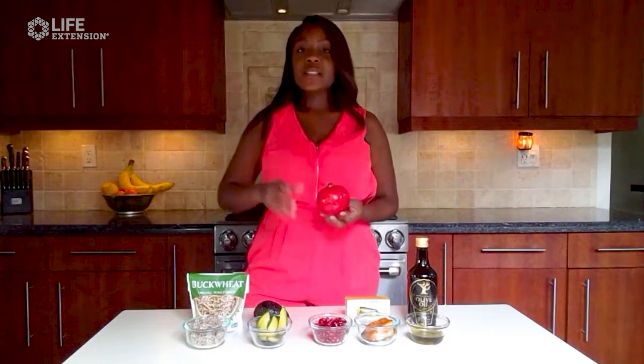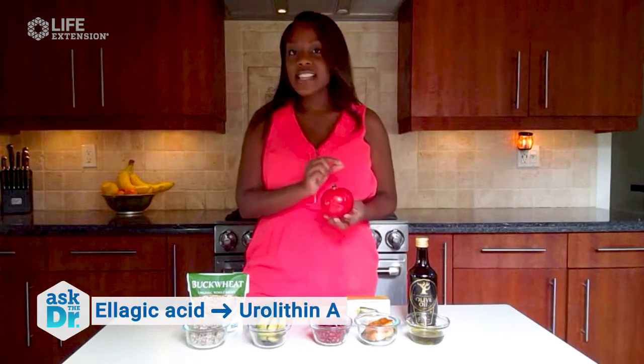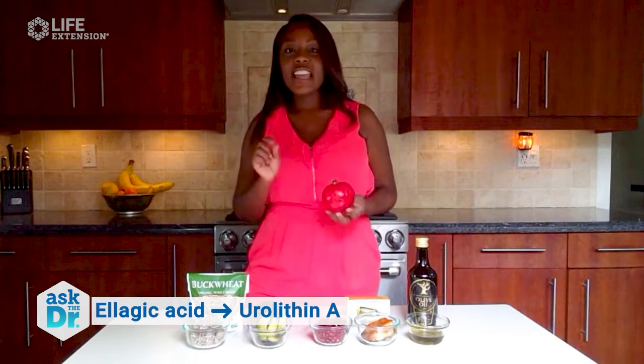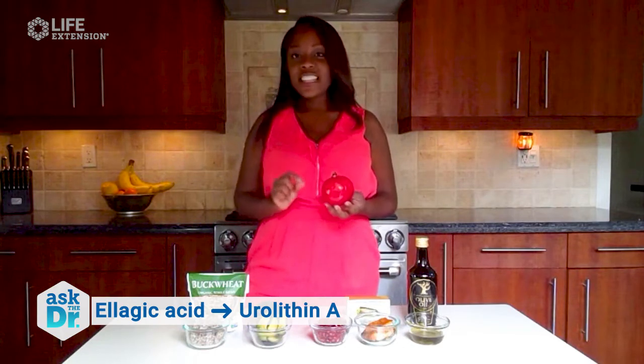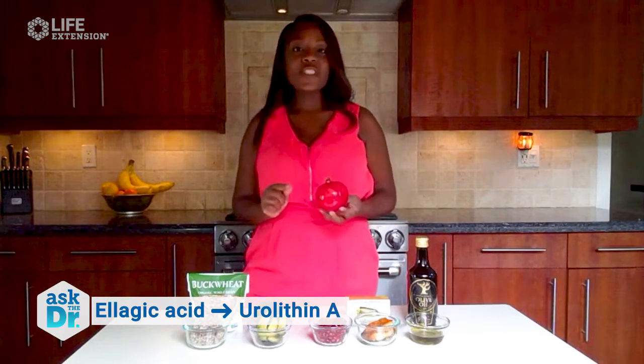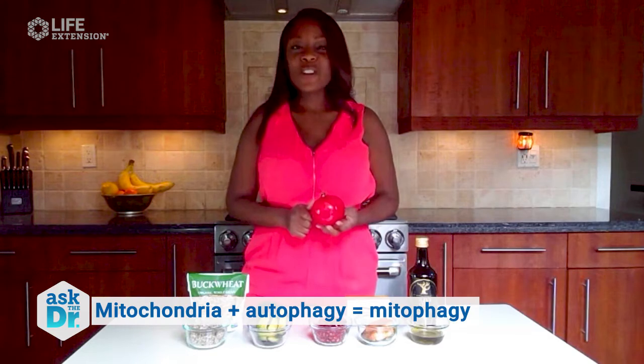Well, pomegranate, when those antioxidants like ellagic acid are metabolized by your gut bacteria, it creates a compound or a molecule called urolithin A. And this urolithin A helps the body to upregulate autophagy, but to be more specific, mitophagy. So it helps us to recycle defective mitochondria. And we know that the mitochondria, that's our energy powerhouse of the cell, and we need our mitochondria, the ones that are there, to be working in tip-top shape. So pomegranate to support urolithin A and autophagy.